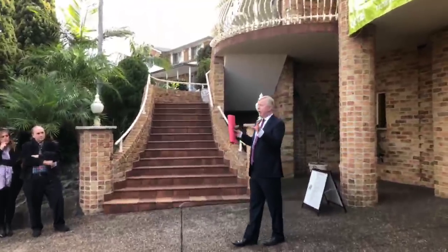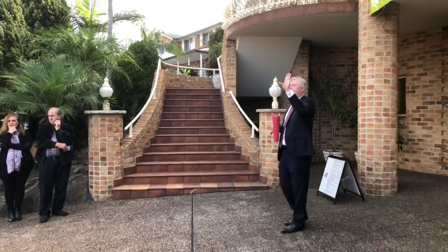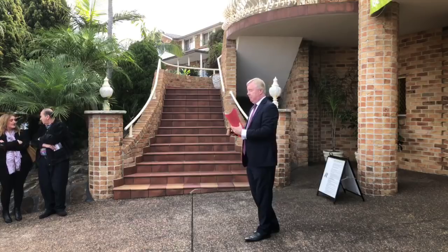At the fall of the hammer, we need a 10% deposit of the purchase price to be paid by the successful bidder, and bidders, of course, need to be registered to bid. So you've got your bidding cards in your hand. Wave those when you make your bids. You can register to bid right up until the fall of the hammer. We can't take any bids after the hammer falls, as we don't accept late bids.